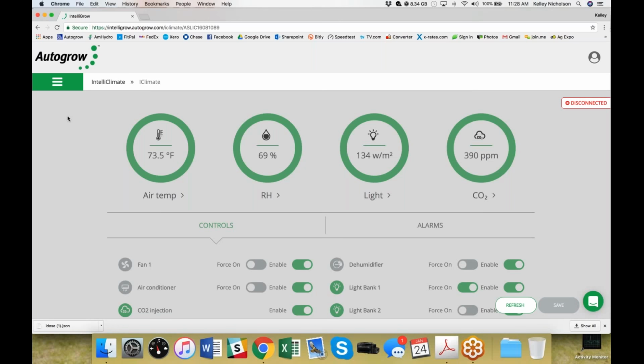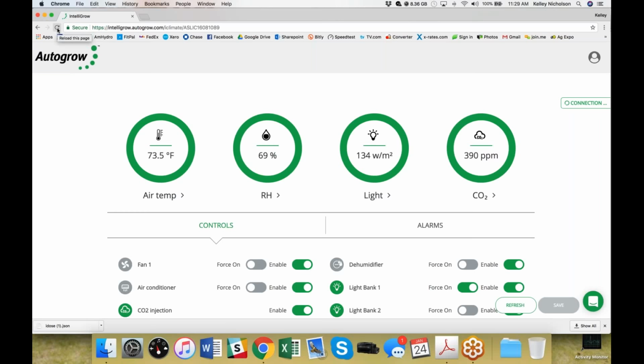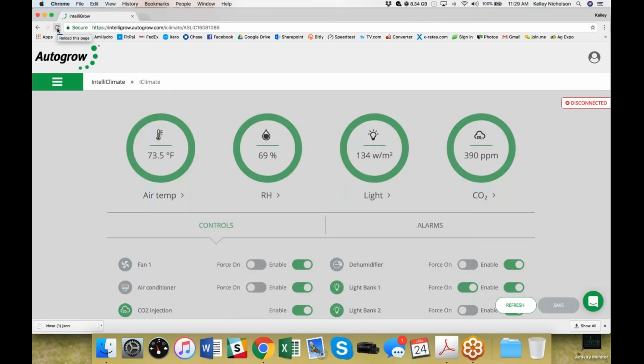This system here, the Autogrow software, can run up to 10 different IntelliClimates and 10 different IntelliDoses. So you can have all of your controllers from all of your different grow rooms in one user interface, which allows you to remotely access them from wherever you are. You can also have one login with different controllers in different locations. So if you've got a whole lot of different controllers, they can all be in one place.